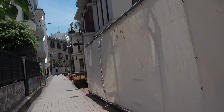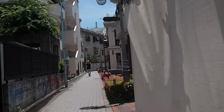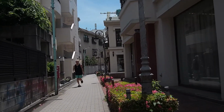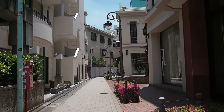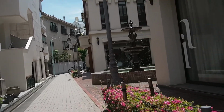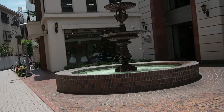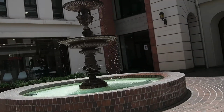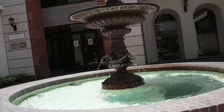Speaking of things that have stayed the same, this little path that branches from Takeshita Street, which leads to my dentist, is another little treasure that hasn't changed much either. The fountain here, nestled by various salons, was a popular spot for Lolita fashion enthusiasts to take photos at.